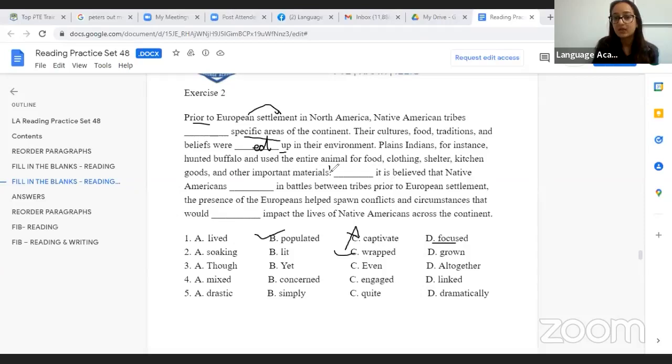It's a long sentence starting with a blank. We have a comma here, and then we have the other side of the story. Whenever the sentence is a long one with a comma in between, that means it has two parts, one before the comma and one after the comma. And in the options, we have connectors. Then we always have to understand the relationship between those two parts. Here, one side says Native Americans dash in battles, which is a negative thing, to fight or have a battle with somebody. After the comma, they say the presence of Europeans helped on conflict and circumstances. That is a positive statement. So whenever one side is positive, one side is negative.